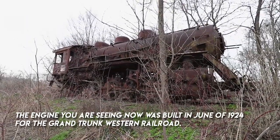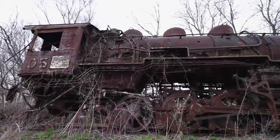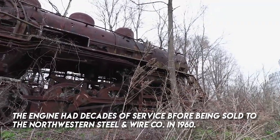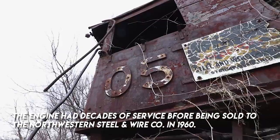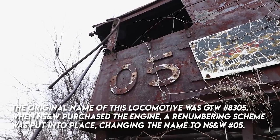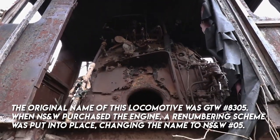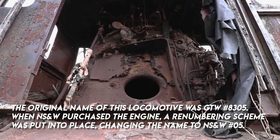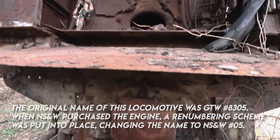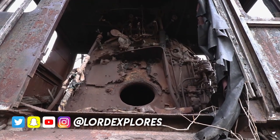I've never heard that from somebody in my life. Yeah. Engine number 5. So this is where they would shovel all the coal into. The coal hole, as they call it. Yeah, I like how that looks like a face. Woo! Oh yeah.